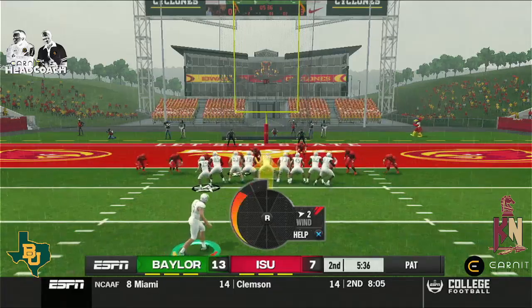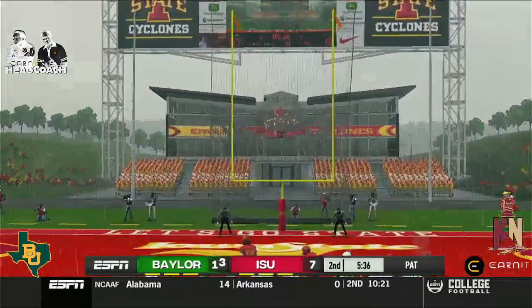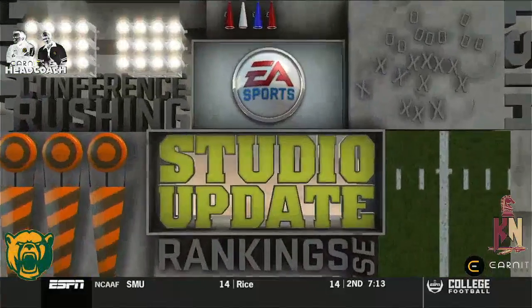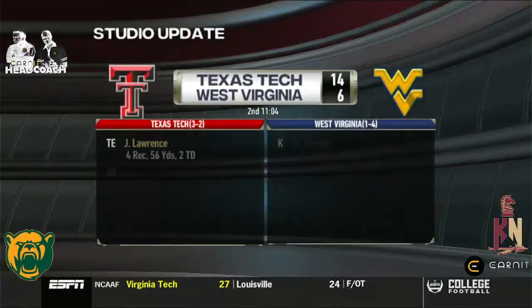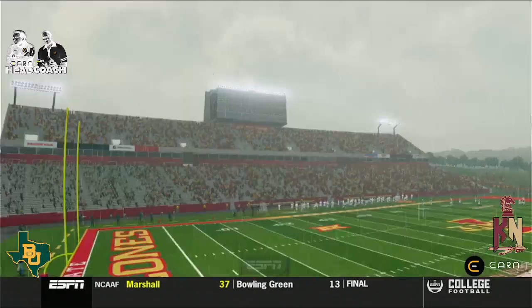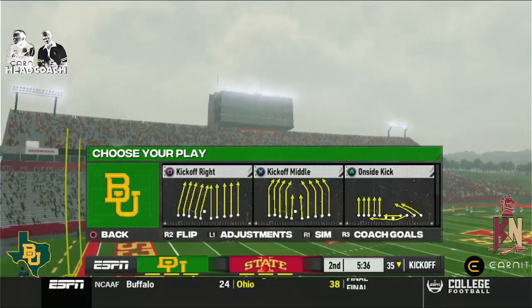Baylor is up by 6. And he converts the extra point. Let's get an update now. Here's Reese Davis. Reese. The Mountaineers of West Virginia have Morgantown ready and rocking. Let's take a look at this one again. The Red Raiders unleash their aerial assault and score a touchdown.